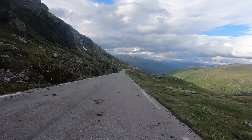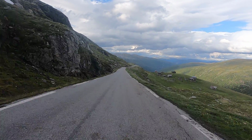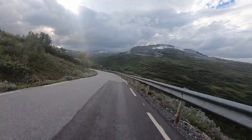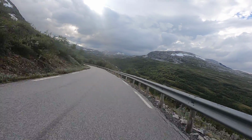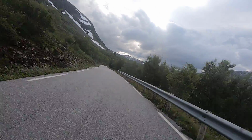Just look at those views. We've gone over the top and we're heading down the other side now towards Lærdalsøyri, and the views are just amazing. We're going to follow this valley all the way down to the bottom. It's about another 15 or 20 kilometres from this point.